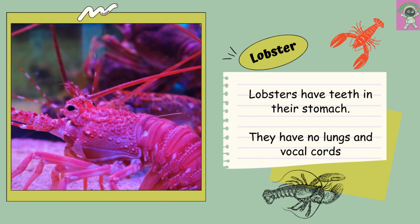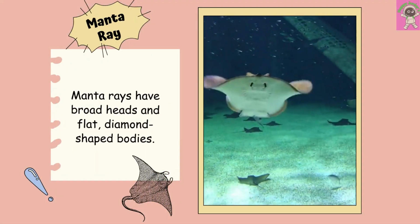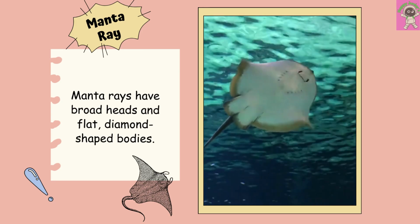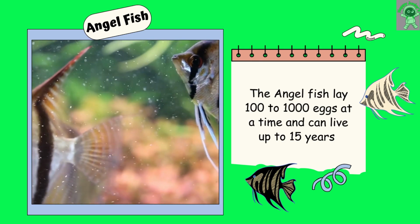Lobster. Lobsters have teeth in their stomach. Manta ray. They have broad heads and flat bodies. Angelfish. They lay 100 to 1,000 eggs at a time.